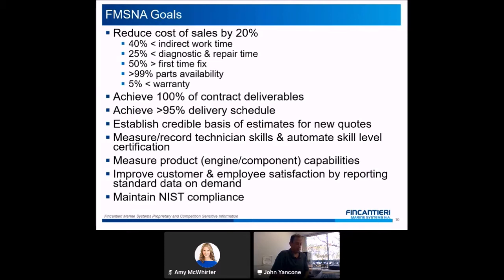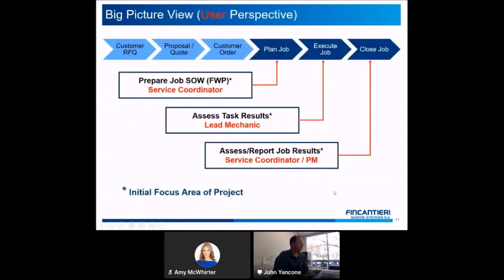And then the big one that we were facing was we were going through NIST compliance at the same time. So whatever we did with our information had to remain secure. So those were our front end goals. As we mapped out the program, we figured, okay, how are we going to apply this system? We looked across the whole operation from start to finish, all the way from a customer inquiry to closing out a job, and decided we could apply it across that entire operation.